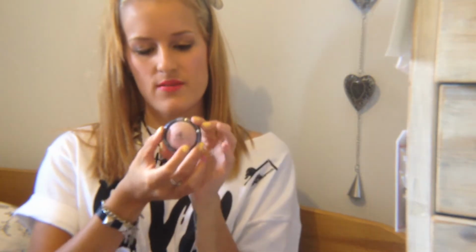Okay, it comes in this very simple packaging. I like simple with packaging. I also like fancy and sort of retro vintagey style, but I think there's definitely a place for simple. As you can see, there is a marbled effect. It's a very pale pink, and I'm thinking it'll be good in the winter, or I can use it as a kind of highlighter.